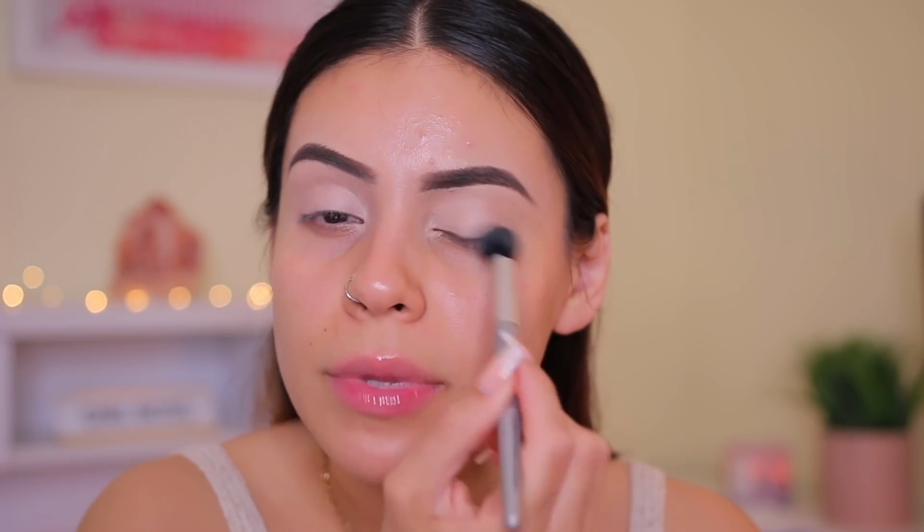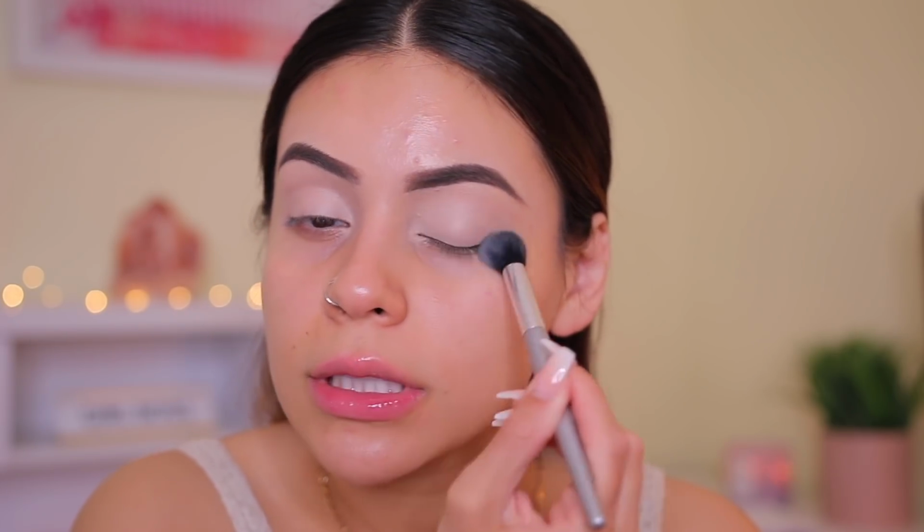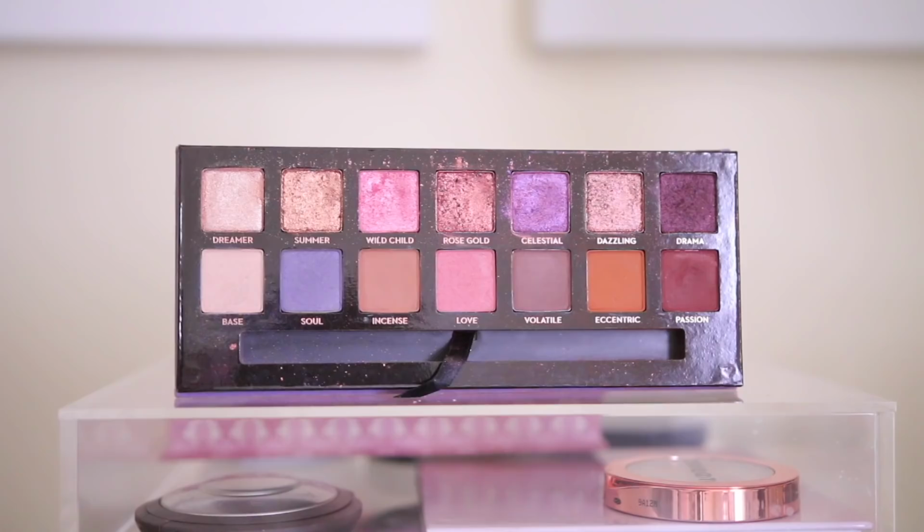I love this palette. It's just such a nice purpley palette. I love how there's a mixture of warm tones and cool tones in here. It's just really versatile. I love it. So I just set, and now I'm gonna go in with the shade Love, which is like a really pretty light rose pink. I'm gonna start buffing that right in my crease.